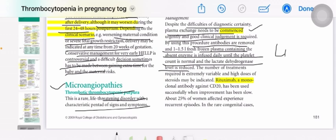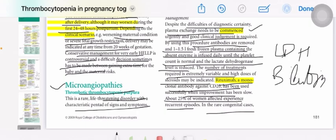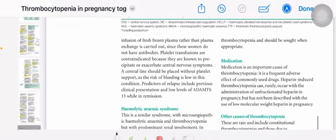In this case you will also check the LDH and bilirubin levels, which are increased in this patient. The number of treatments required is extremely variable, and a high dose of steroid may be indicated. Rituximab, a monoclonal antibody, has been used successfully when improvement has been slow. About 25% of the women affected experience recurrent episodes. In the rare congenital cases, infusion of FFP rather than plasma exchange is required.